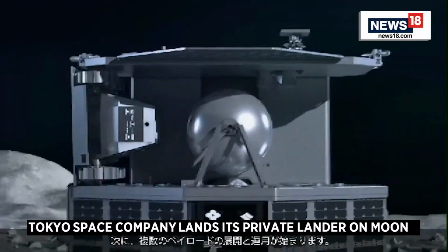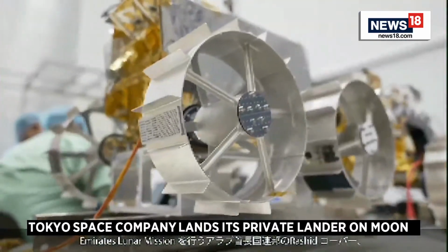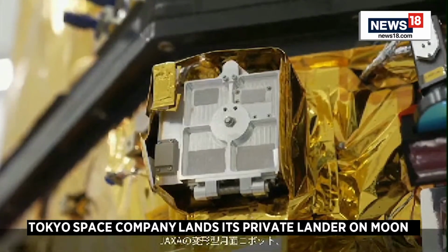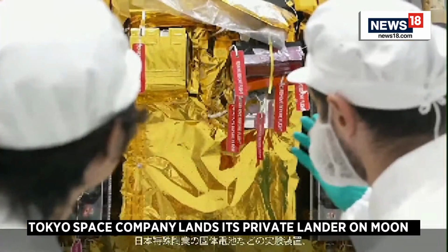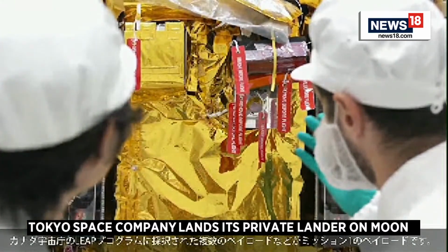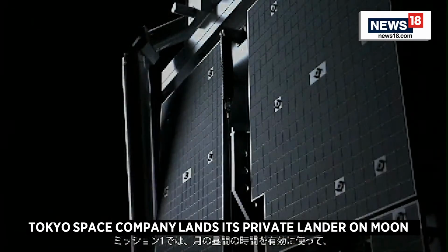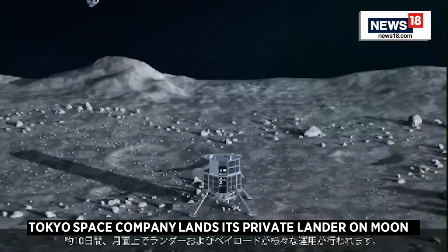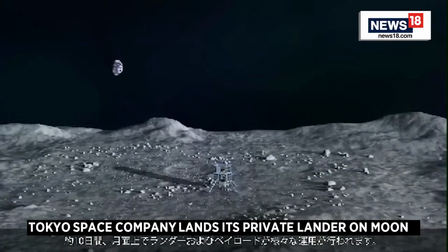Next, the deployment and operation of payloads begins, such as the UAE's Lunar Rover as part of the Emirates Lunar Mission, a transformable lunar robot for the Japan Aerospace Exploration Agency, experimental devices such as solid-state batteries by NGK Insulators, and multiple payloads within the Canadian Space Agency's LEAP program. On Mission 1, surface operations are expected to last approximately 10 days, effectively using lunar daytime for the lander and its payloads to perform various tasks.